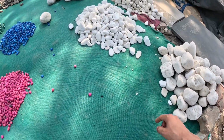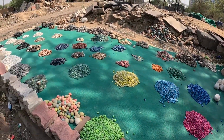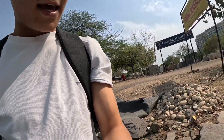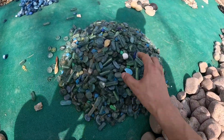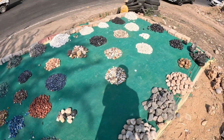It looks like it will be very tasty. And let me show you that one. It looks like marble. It looks like mixed color. Let me show you. These were normal stones, and these were the stones they were coloring. And see this thing. This is marble. And let's go and see that place also.